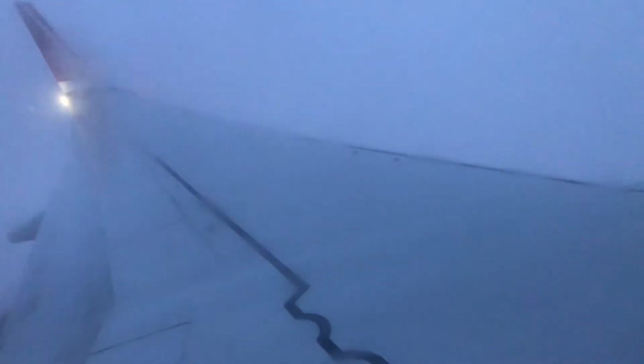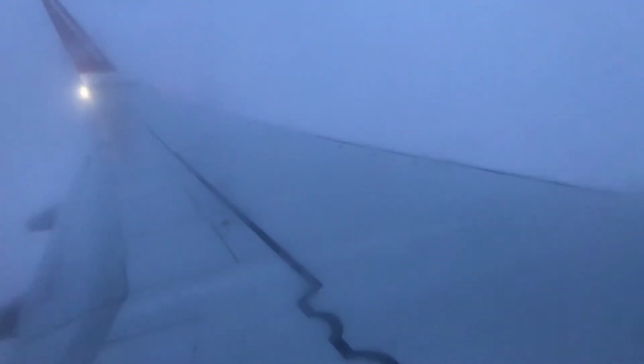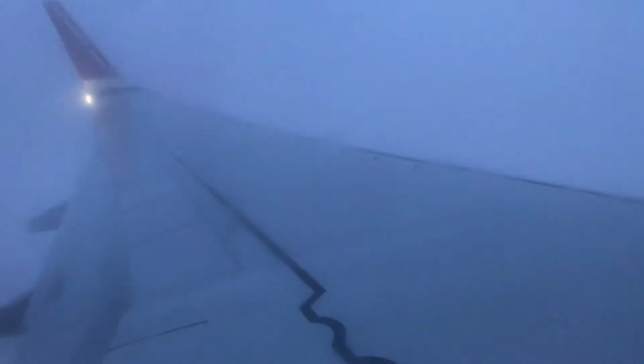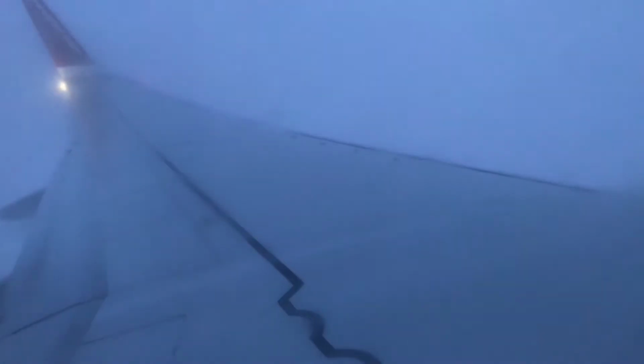So we're up in the clouds and we'll be cruising up to 37,000 feet. Okay, flaps are now being set back to 0. I think we will be making a half left turn heading towards Stockholm, and we will be in the air for about 2 hours and 10 minutes. So we finally took off, and landing will be in 2 hours time.